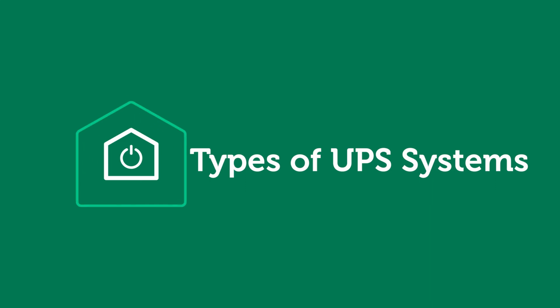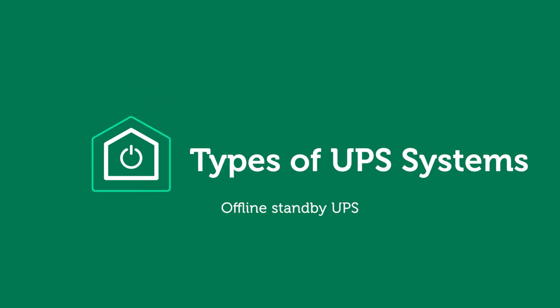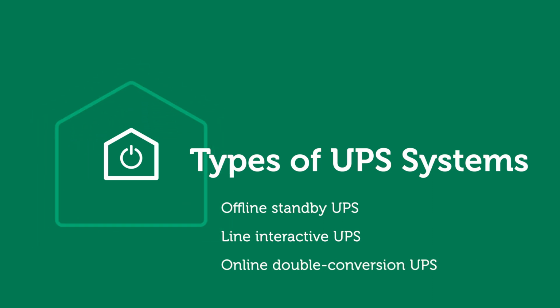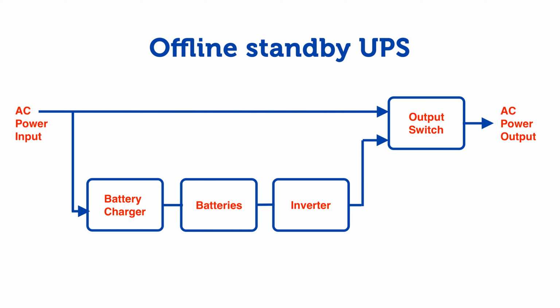So let's take a look at the tech behind UPS systems. There are three main types based on how they work: offline standby UPS, line interactive UPS, or online double conversion UPS. The offline standby UPS is the simplest and cheapest to buy. Normally, it is in standby mode and doing nothing.